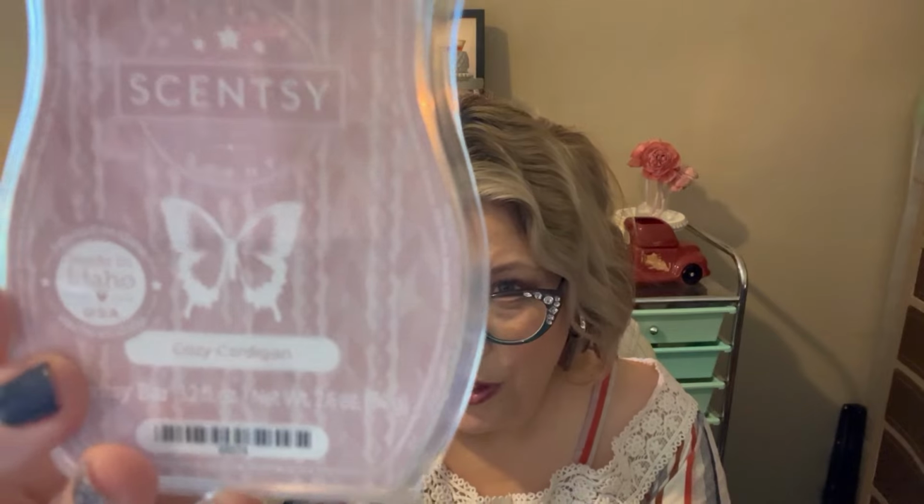All right, next up is Cozy Cardigan. So this is Soft Suede, Blushing Rose, and Amber Silk. Oh my gosh, you guys, this is so good. It is so beautiful. I put this one in my Scentsy Club at the end of every season just because I don't trust Scentsy to ever bring this one back.